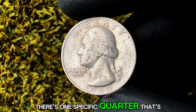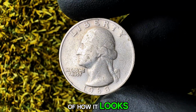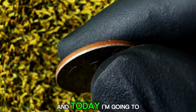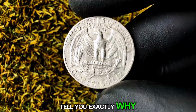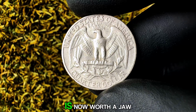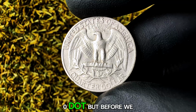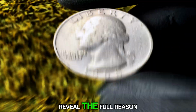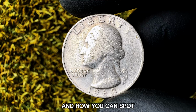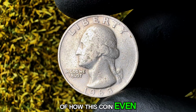There's one specific quarter that's shocking collectors around the world, not because of how it looks, but because of what it's missing. And today, I'm going to tell you exactly why this 1968 Washington quarter, without a mint mark, is now worth a jaw-dropping $782,000. But before we reveal the full reason and how you can spot one yourself, you need to understand the shocking backstory of how this coin even exists.